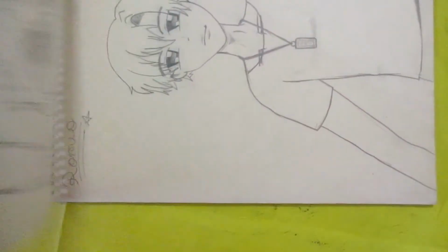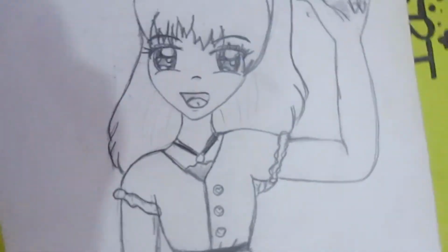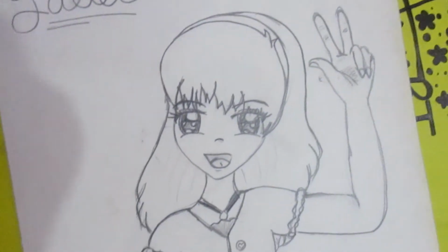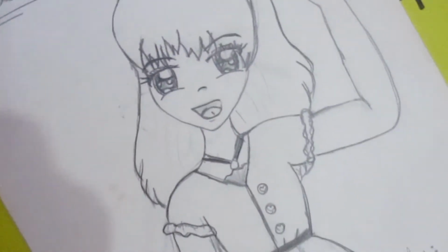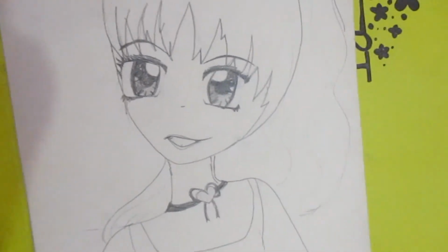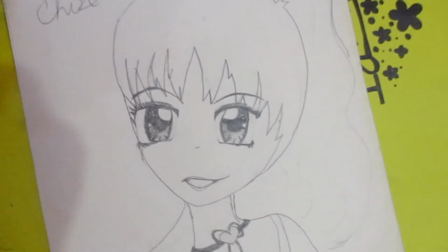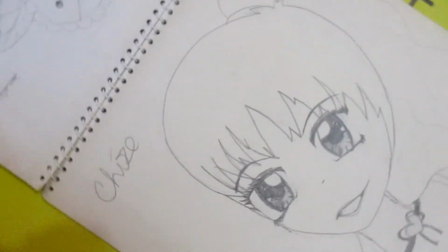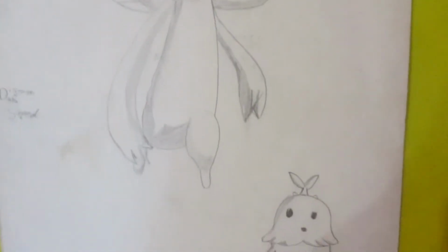Here I made a couple, Romeo and Juliet. This is Romeo, and this is Juliet. Yes, I named them, and yeah, I just got inspired by the story, though I didn't understand it much at that time. I think I was in 4th grade also. This is also a girl I drew, and I also named her. I don't know why, but I really like naming my characters. And this was from Pokemon, or I guess it was Digimon, a cartoon I saw.